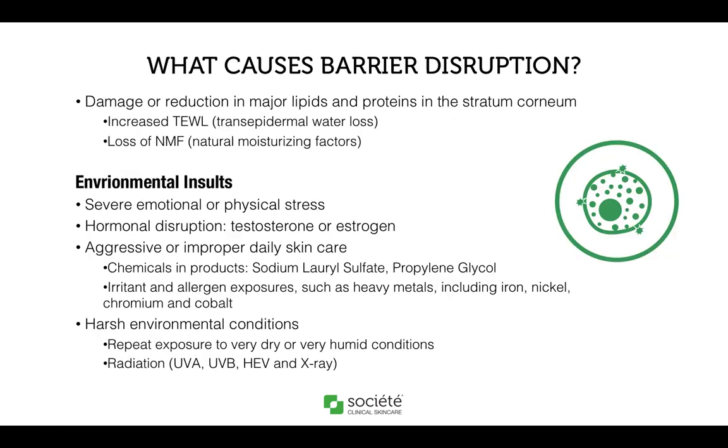So what causes a barrier disruption? On a cellular level, a barrier disruption is caused by damage of the major lipids and proteins in the stratum corneum. So this is the increased transepidermal water loss and the loss of our natural moisturizing factors, our lipids. One of the best examples of a non-intact barrier is our dry hands. Many of us right now are overwashing our hands in an effort to be sanitary, and this disrupts the skin's barrier and causes irritation, cracking, and redness.